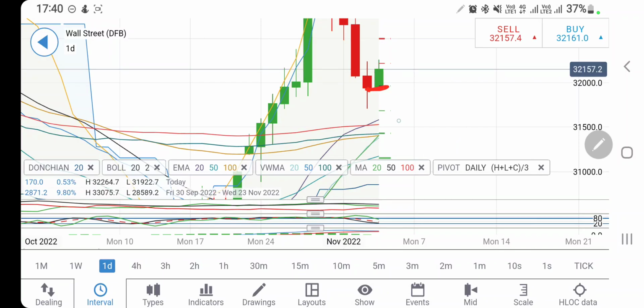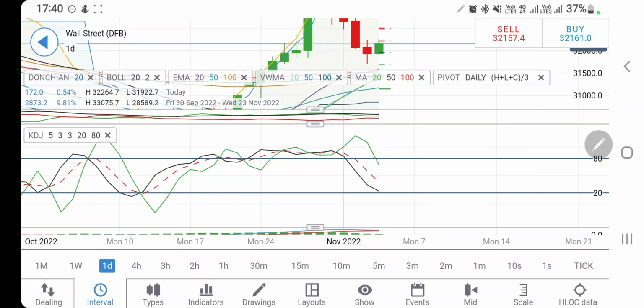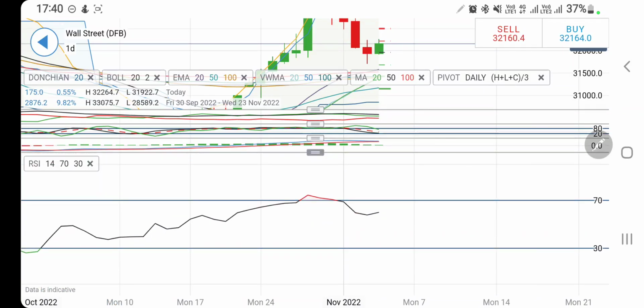Also remember, once it draws below 31,900, you can stay short. You can expect at least 31,700 and then 31,500 levels to be seen. Direction movement moderately bullish, stochastic looking downwards, MACD looking for a crossover, RSI trading flat. Considering this, sell at 31,900 only and buy at 32,250.